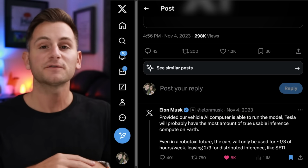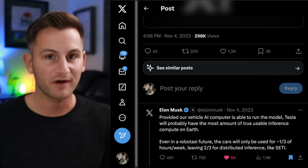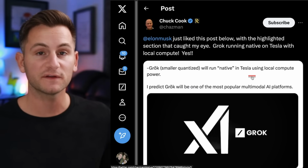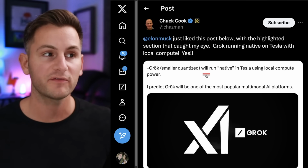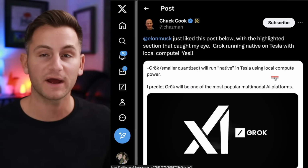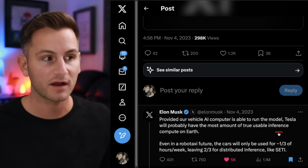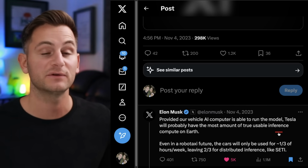Let me be crystal clear here, there is absolutely no confirmation that Grok is now running in a Tesla vehicle, but I think it's fair to ask the question. It was just over about 2 months ago when Chuck pointed out a post that Elon liked, where part of it said Grok will run native in Tesla using local compute power. To which Elon then responded saying, provided our vehicle AI computer is able to run the model, meaning Grok, Tesla will probably have the most amount of true usable inference compute on Earth.